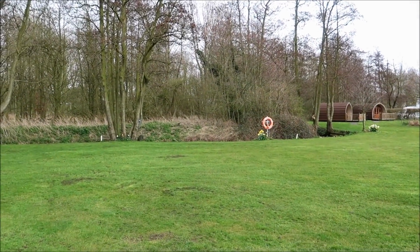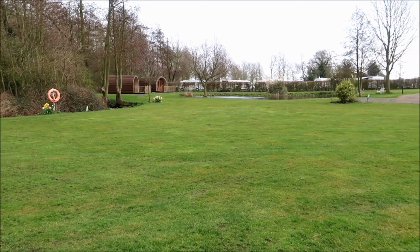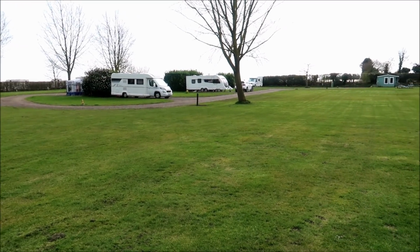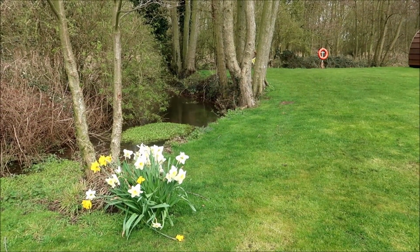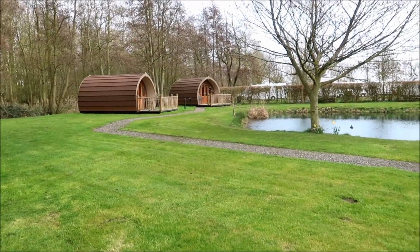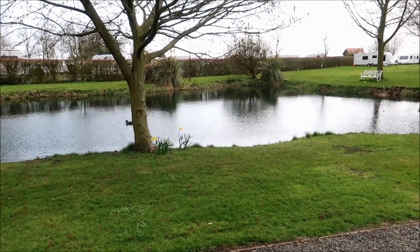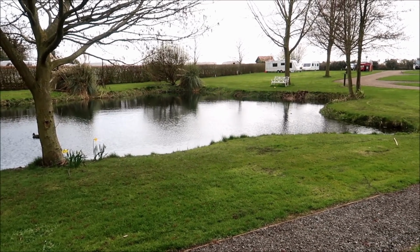There's some nice big open grass pitches here that are not being used. It's halfway through March 2020, and although the site is quite busy, the hard stands are all full. Some of the grass pitches are not being used. Nice cabins. There's a pretty little pond which had some ducks on it earlier, but they seem to have disappeared. They're probably hiding up, staying warm somewhere.